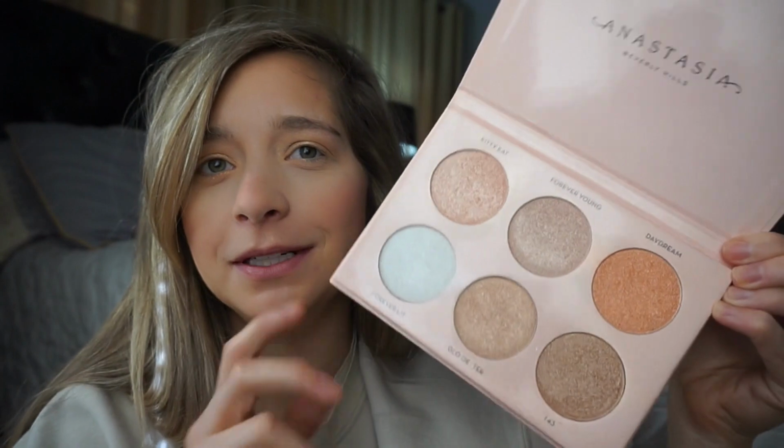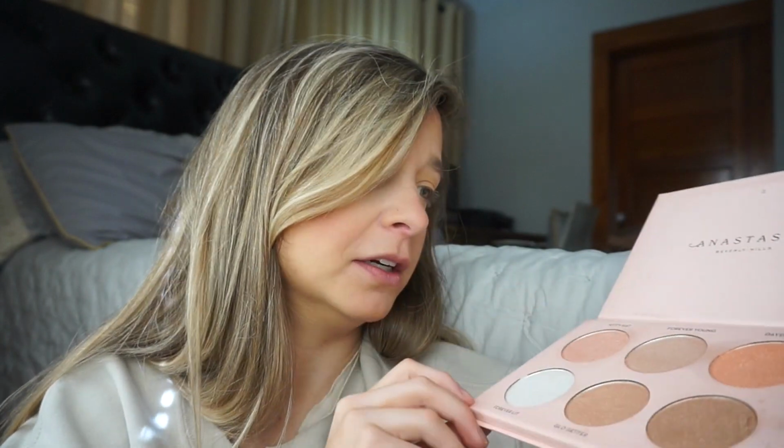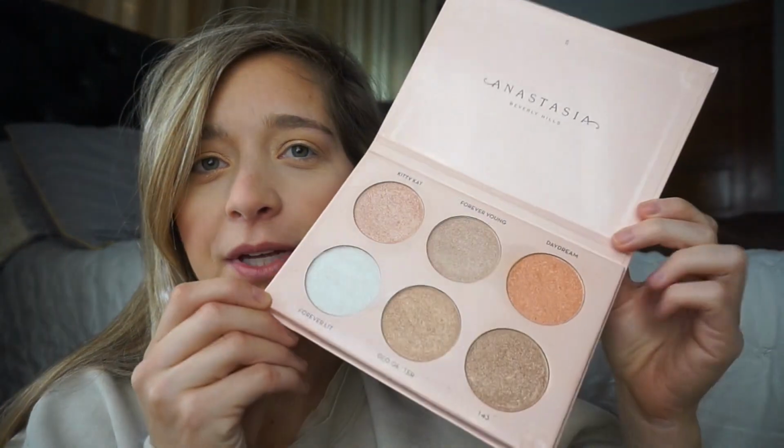Absolutely. Okay, I have not used this in so long. This is the Anastasia Beverly Hills Nicole Guerrero Glow Kit. I got this when it first came out, which was a few years ago, and they just restocked it. I love Nicole Guerrero so much. But anyways, it has these six shades in it. I always use Glow Getter and Forever Young, but it's just so good. It is the Morphe Y14.